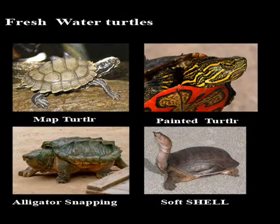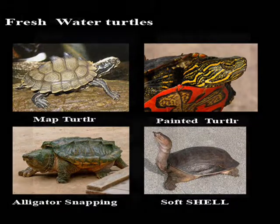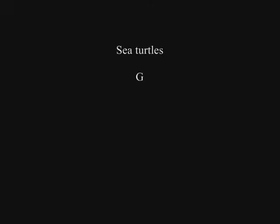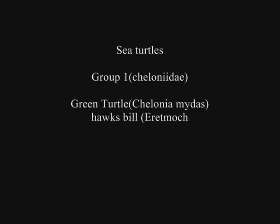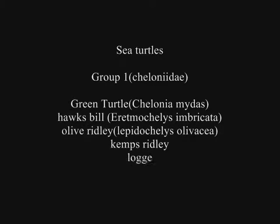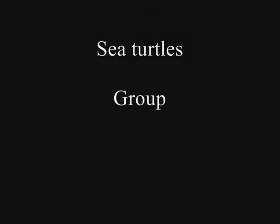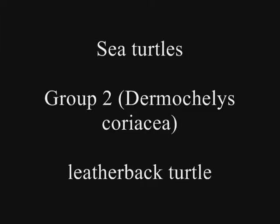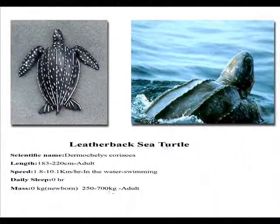To recognize them, scientists have divided turtle orders into families and the latter into species, depending on location, shape and habits. On the other hand, saltwater or marine turtles are divided into two families, the Chelonidae family and the Dermochelyidae family. The Chelonidae family embraces green turtles, flatback, hawksbill, loggerhead, Atlantic ridley, Kemp's ridley, and Pacific ridley. The Dermochelyidae family includes only one type, which is the leatherback sea turtle.